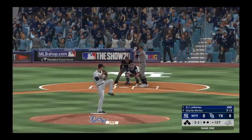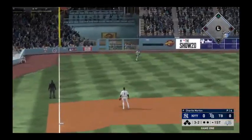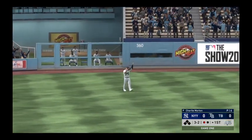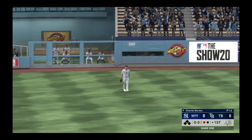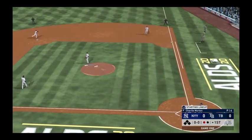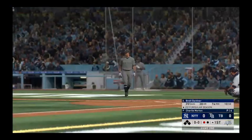Into the windup, ready with the payoff pitch. Hit in the air out to left field. Meadows has it, and there's one away. The center field into the level. Right. Gardner.